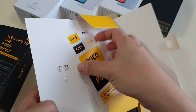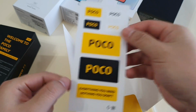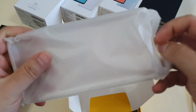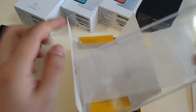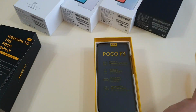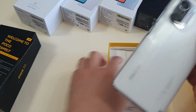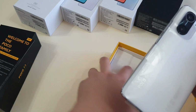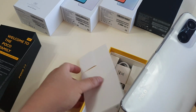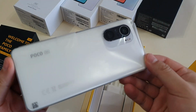And same as the Poco X3 Pro, you have the sticker. And okay, this is actually a soft TPU case. Okay, a clear transparent TPU case. Nice. And this is actually the main star here. Okay. So the one that I actually got is the white color.